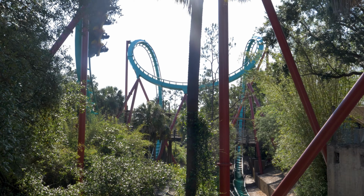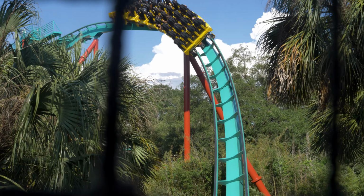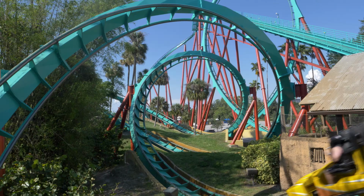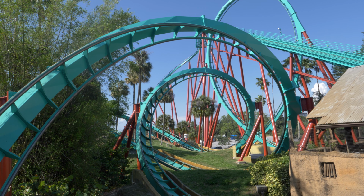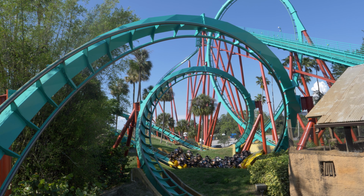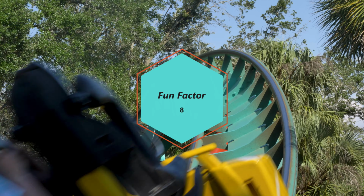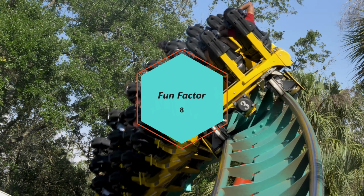The only negative I have to say in this category, which is more tied to another category, and that would be the headbanging. Fortunately, the headbanging wasn't as bad as I remember with my 2021 ride, but there's still a couple parts where the coaster likes to toss you around. If this doesn't bother you, then I could see Kumba getting higher marks. As it stands now, an 8 score in the fun factor seems more than fair.